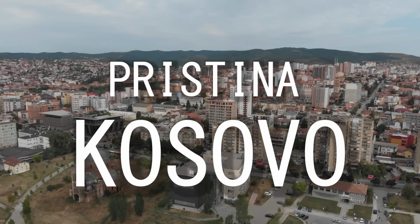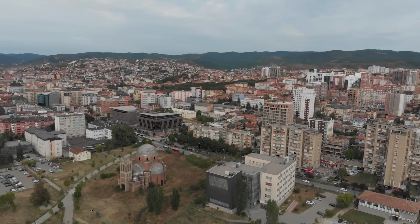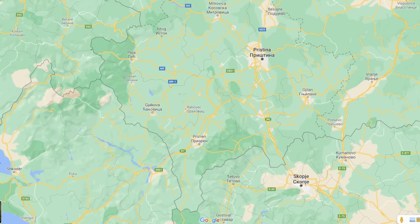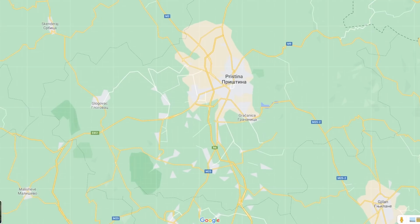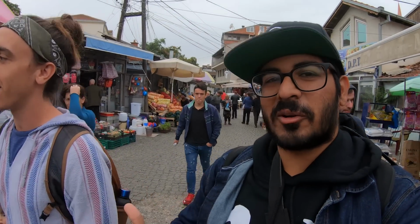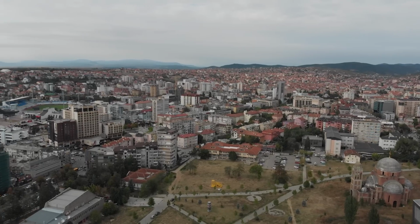Pristina, Kosovo. Welcome to a city that surprised me beyond belief. This is a city nestled in the country of Kosovo, in one of Europe's most fascinating regions, the Balkan region of Eastern Europe. Now, I would be remiss if I didn't mention that Kosovo, and Pristina more specifically, has a lot of history. A lot of it is very fresh, and a lot of it is very political.